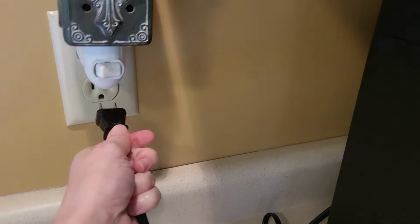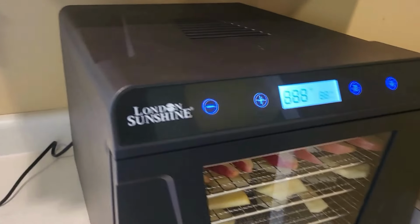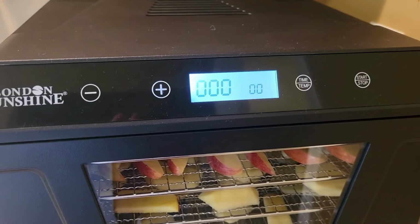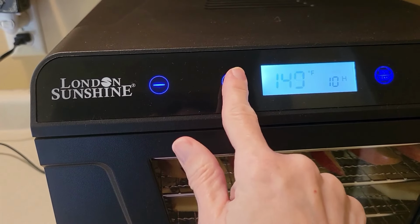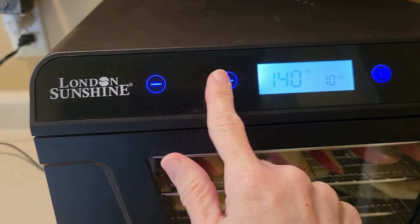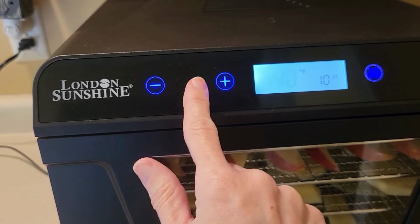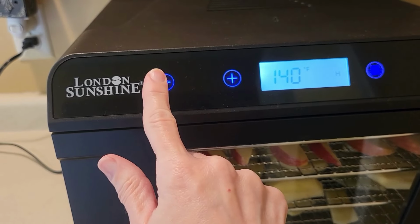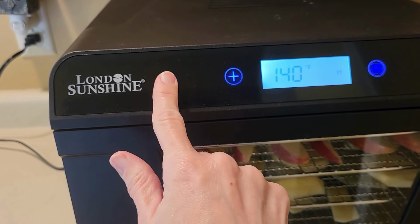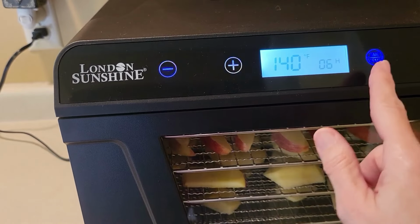All right, and then all we have to do is just plug it in. Let's see which way my outlet goes. And then look how easy this is. It shows you this. You hit your time temp, and this one actually says to start at 140. Or no, I think actually it said 135. And then we're going to do time. You hit the time, and it said anywhere from 6 to 7 hours. So it said in the 135 to 143 range, so we're going to go with that.